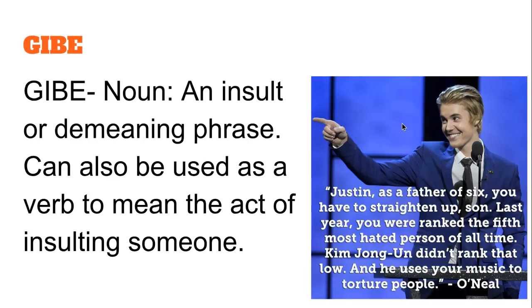I doubt Shaquille O'Neal wrote that line. Most of those things are written for the actors and performers, but whoever wrote that line, pretty good. I hate Justin Bieber. I think he's the worst. Although, I do like the suit he's wearing in that picture.